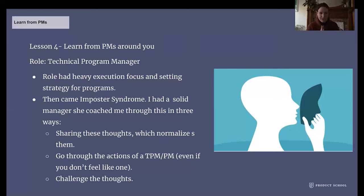I was lucky to have a strong manager at the time, and she coached me through these insecurities in three ways. One was just sharing those thoughts, which helped normalize them. I went into one of her one-on-ones prepared to tell her that there had been a mistake and I was not a good TPM and should not be there.